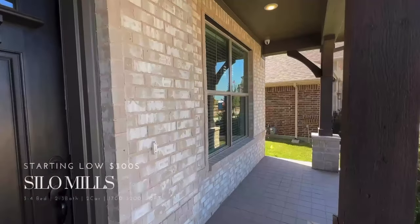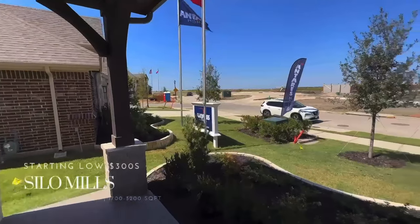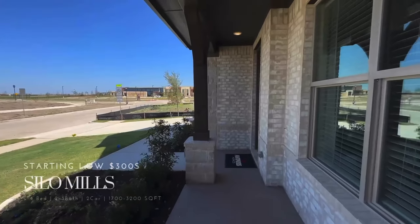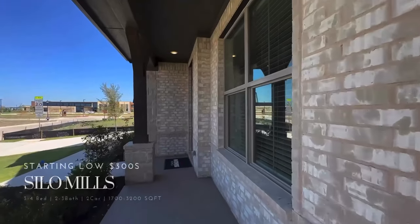It has a very spacious room with vaulted ceilings, and the adjoining master bathroom features double vanities, a large corner garden tub, separate walk-in shower, a linen closet, and a large walk-in closet.